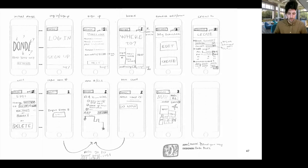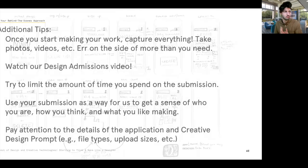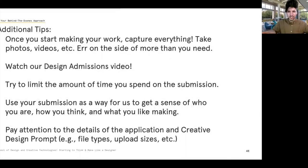So with that, we do have a couple tips when you go about creating for this creative design prompt. Once you start creating whatever project you're going to submit, document everything. Take photos of your early sketches, take videos if you're creating something with your hands or doing something online. Take as much content as you can because you never know what you might be able to use in your behind the scenes video when you're putting that together, to tell the story of your design. We actually have a design admissions video on our website and I'll drop a link to it as well. Basically the design admissions video is a 6-minute overview of the creative design prompt. A lot of the information is stuff we talked about today, but watch that if it helps refresh how you go about submitting your creative design prompts.